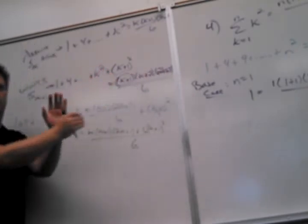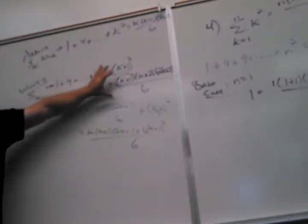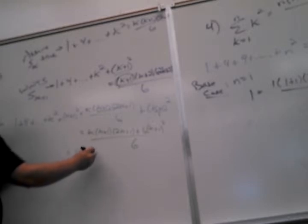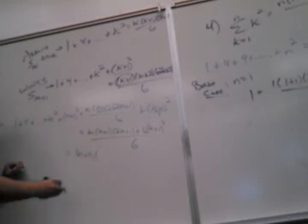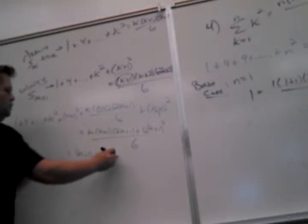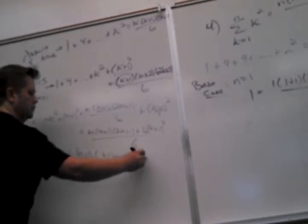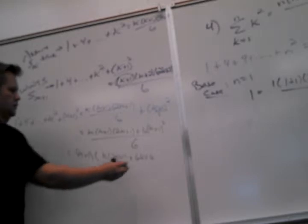Why am I doing that? Because that's what my form looks like. It's supposed to be all one thing over 6. That's what's awesome about this. You just use this as a goal. Now what happens if I pull a k plus 1 out? k times 2k plus 1 plus 6k plus 6. Is that cool? All over 6.